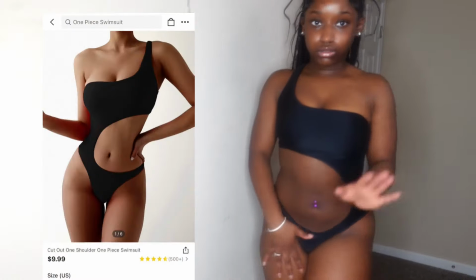And so, now for these swimsuits. This is just a black one-piece swimsuit. It's cute, got the stomach out. I don't like how it's kind of too low right here, but I like this part up here. That is really nice. It gives. I give it a 7 out of 10. It's kind of basic, but yeah, 7 out of 10.